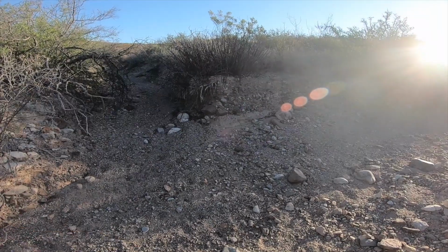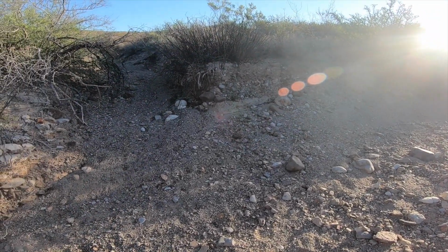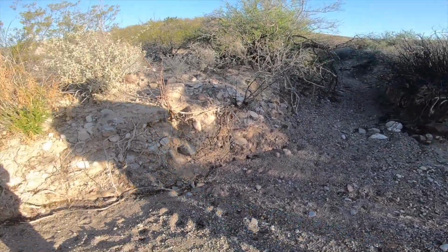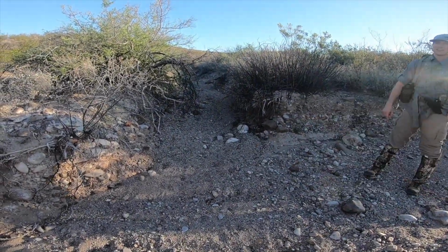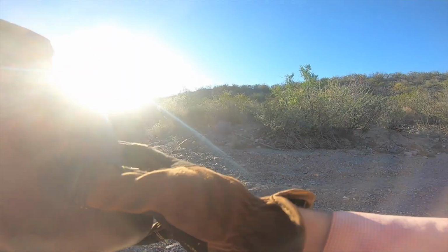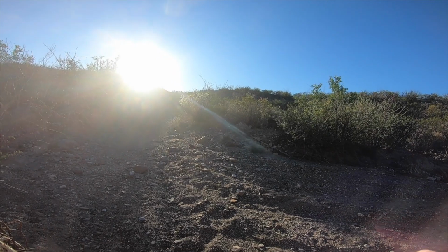So I think we made it to the little fork off right here. Kind of like our first checkpoint, I guess, but probably gonna take a little break, drink some water, and head up that way. Hopefully it's not too steep. Canteen's still a little soapy from when I washed it out.